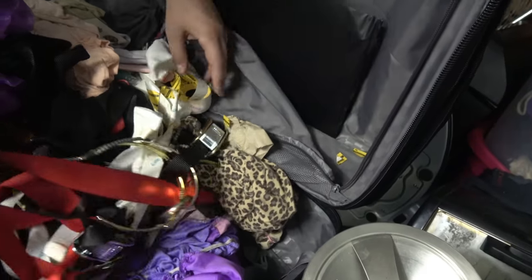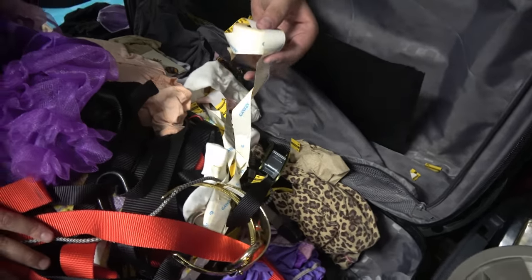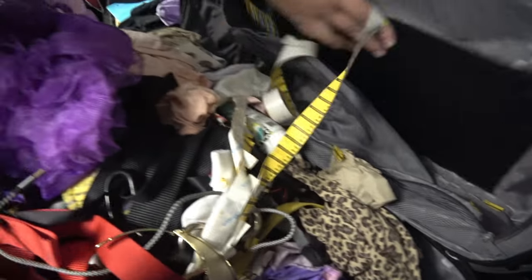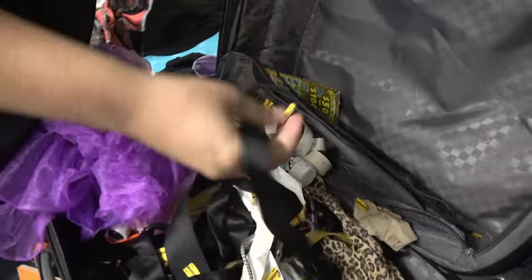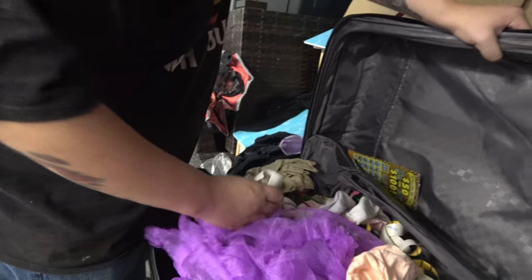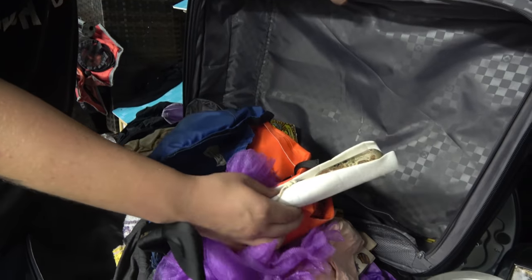What do we got? Look at all this for clearance. So they had to work it. The Halloween store. What is that? Straps. Oh, is this for the truck? Okay, officially, you're on clearance. Aw, sorry. Clearance. We're not worth a lot. They're just being discounted right now.